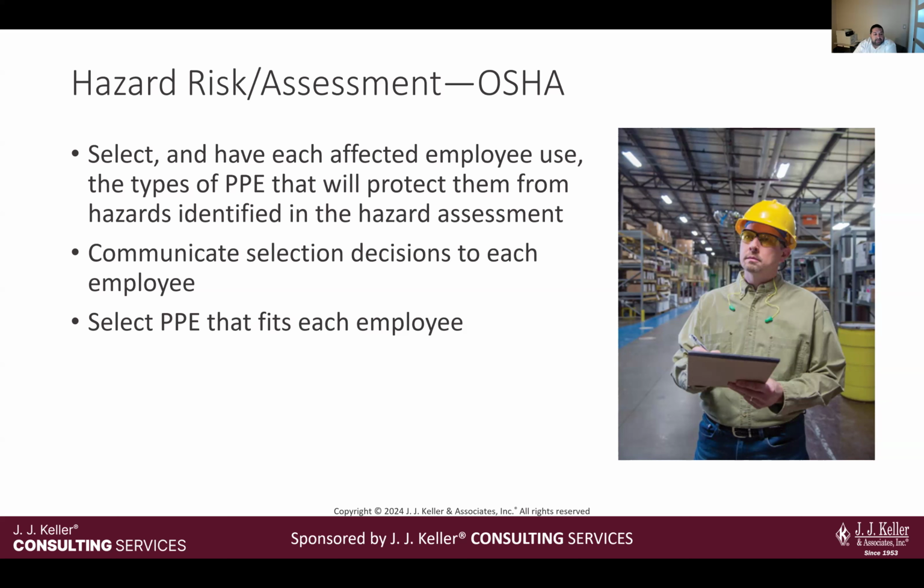The electrical standards that I covered earlier under Subpart S actually have their own requirements for electrical PPE. But realizing that in conjunction with typical electrical PPE that Phil and I are going to be talking about, you're still required to do an assessment for any other types of PPE that you're going to need. So you want to make sure that you identify who your affected employees are. You're selecting the appropriate types of PPE. You want to make sure that they know how to use it.